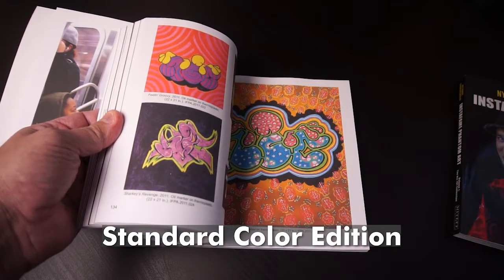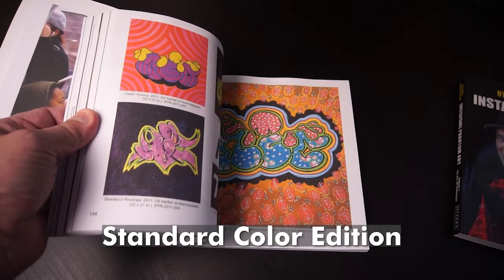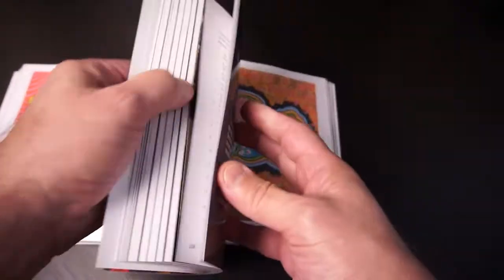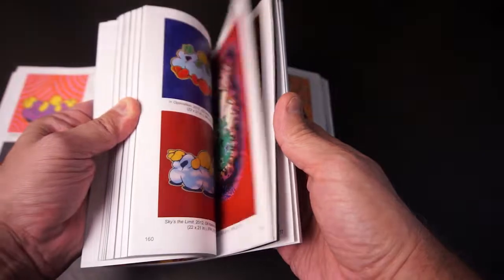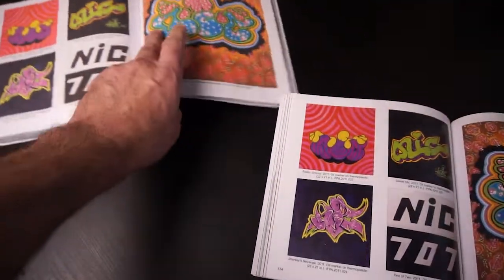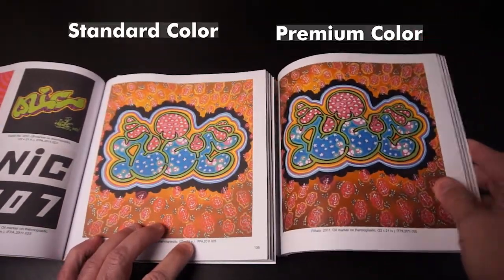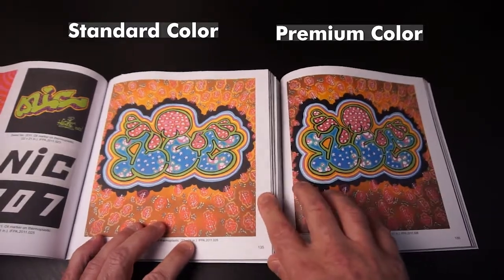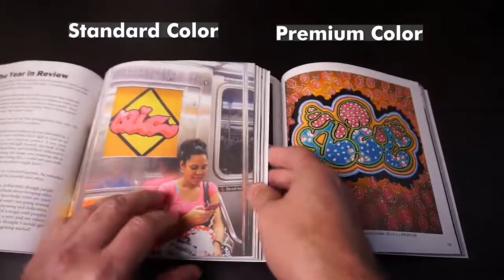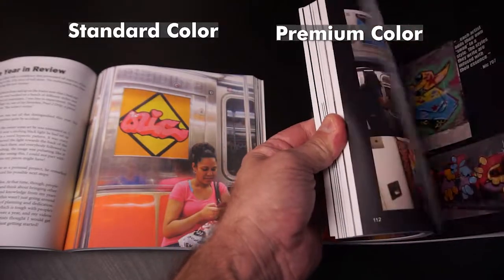Okay, let's do some side-by-side comparisons. Let's look at page 135. Here's page 135, and as you can see, they really are quite similar. The image just has a little bit less contrast. It's not as dark. And if we go to, here's page 111 and 111.